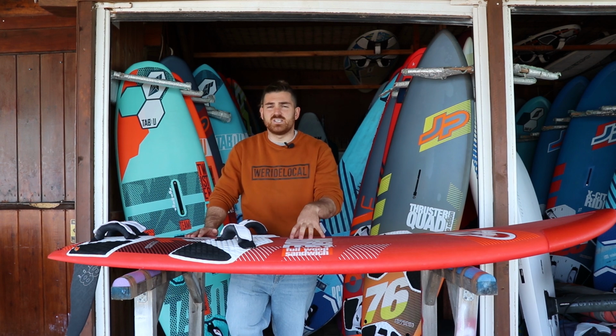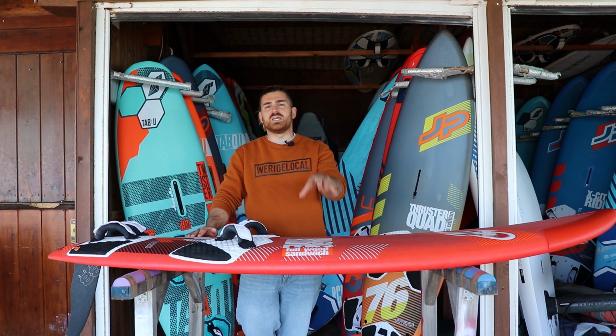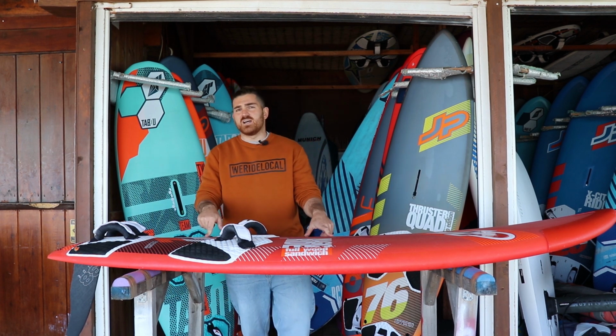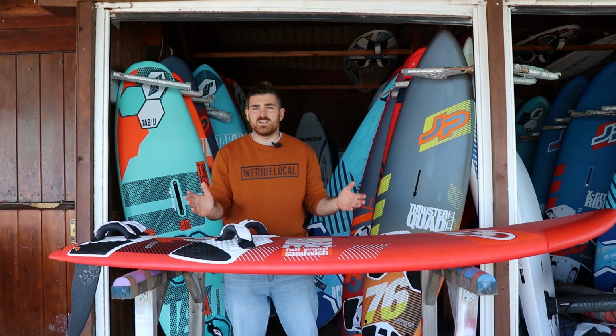But the main difference here, it's wider. And the width, what it does, it makes it much easier, much more forgiving, and it makes it feel bigger. So a board like this, actually, I'd give it to someone, let's say they normally ride 120, 125 even, like a bigger board.